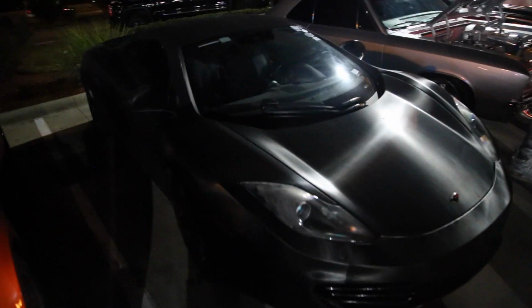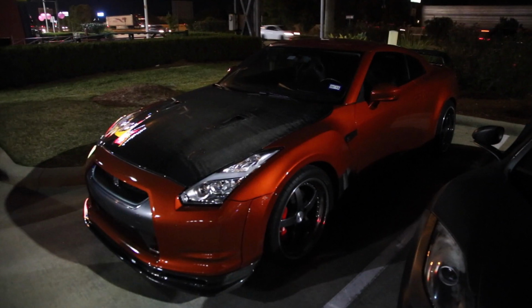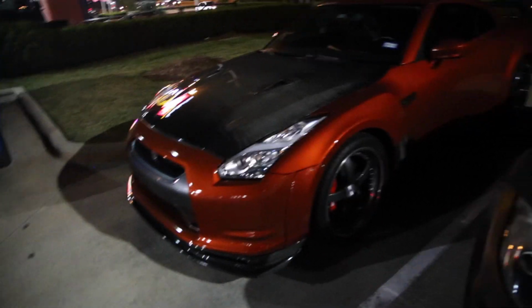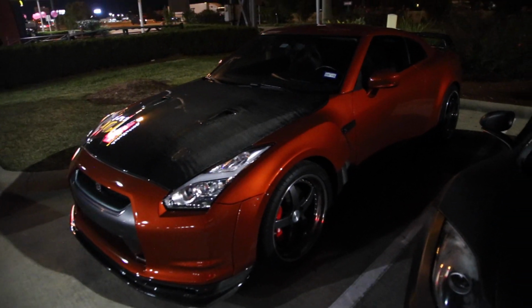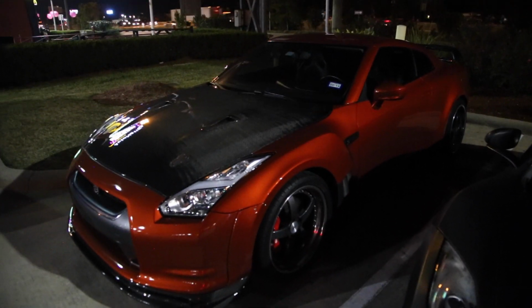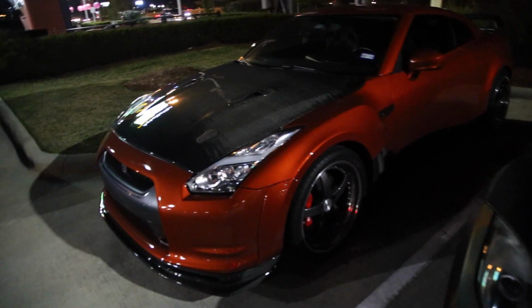Now this 12C is fully wrapped in carbon fiber. It looks pretty cool, but not sure how much I support the fake carbon fiber wrap. I got this new GTR that I haven't seen in Houston yet. That's a pretty nice build, can't lie. With the carbon fiber hood, some nice wheels, probably some stuff done under the hood and everything, but we will never know. It looks pretty nice.